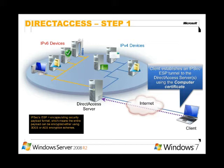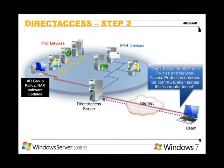After the computer tunnel is established, we now have access to the Active Directory group policy information, as well as network access protection, software update queues that have been established for specific software that might be set up on the machine, a Windows update or maybe custom software. This is all done well before the user even has access or even logs into the computer. This allows for any client computer that is actually connected to the internet to be managed and controlled and be visible by the IT staff even when a user is not logged in.